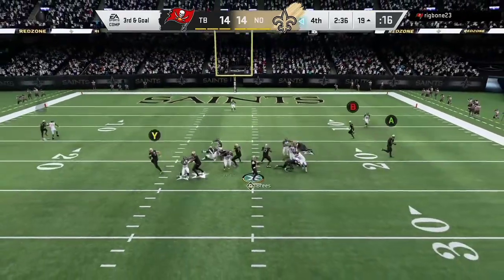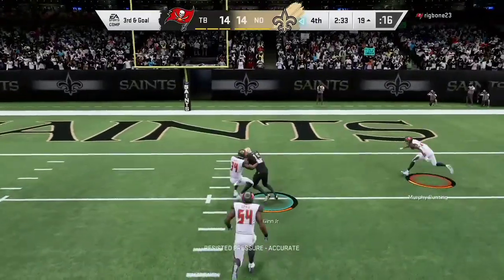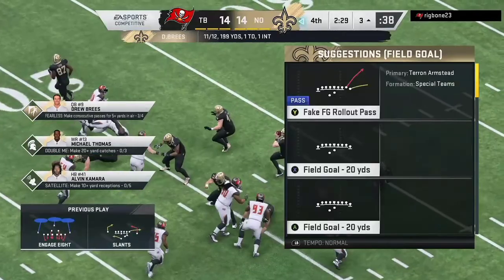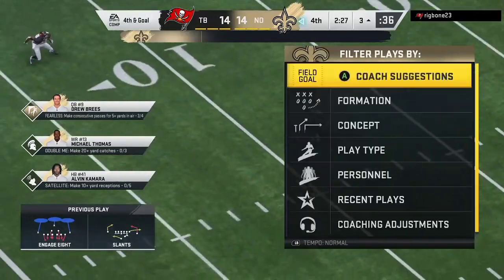Now Breeze again has it complete, and he'll be brought down here at the 3-yard line. A big play, but still not enough. Leads to a 4th and goal.